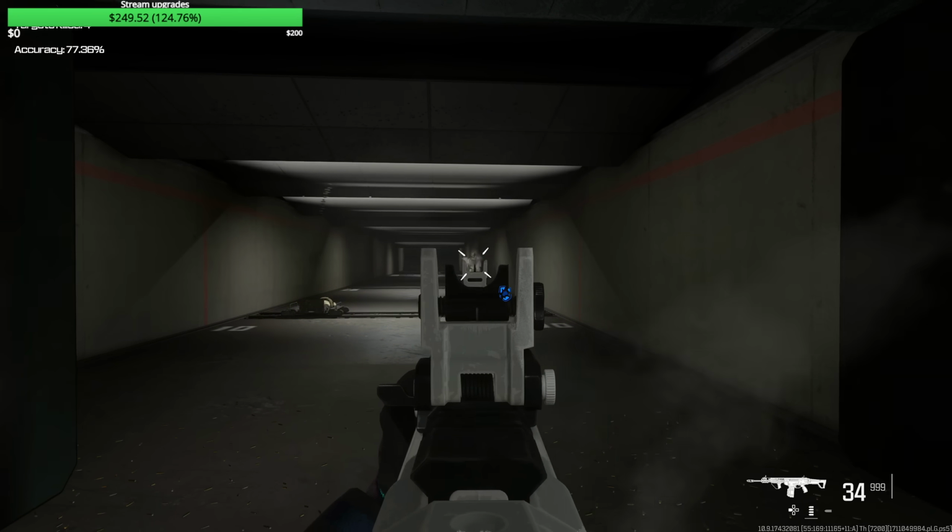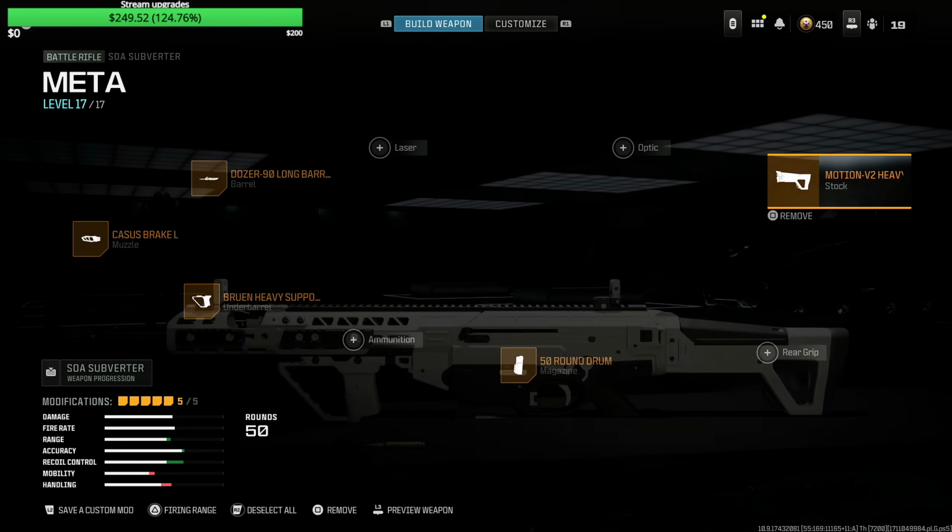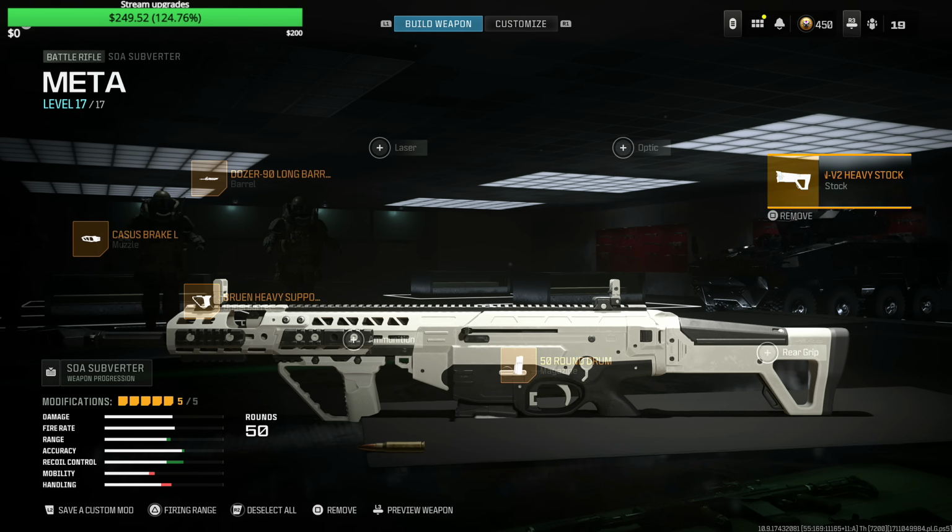It's super easy to use. In my opinion, the range is absolutely beautiful. This is the weapon you actually have to have in your arsenal. The SOA Subverter is probably the best battle rifle in the game. So please give this a try and let me know what you guys think.